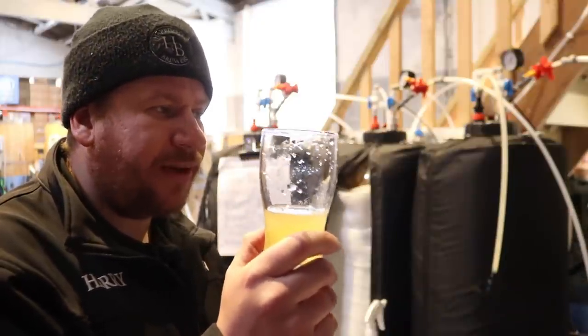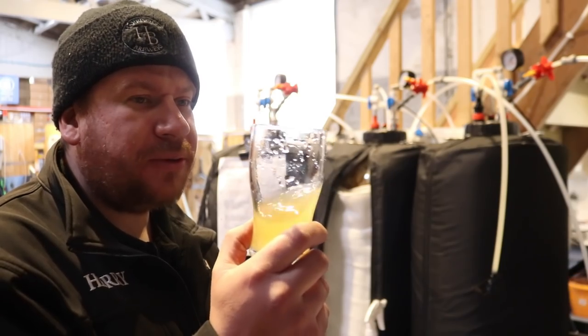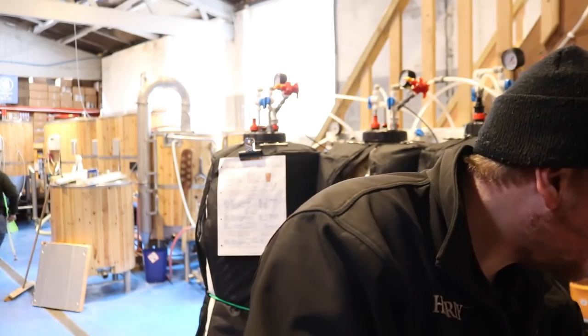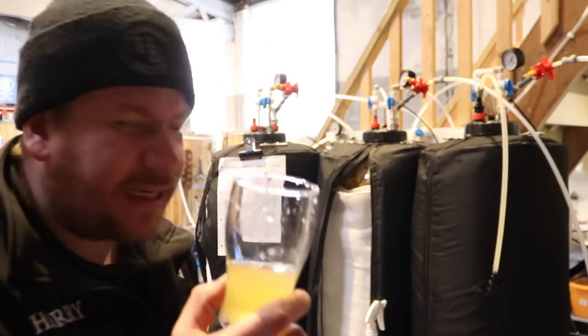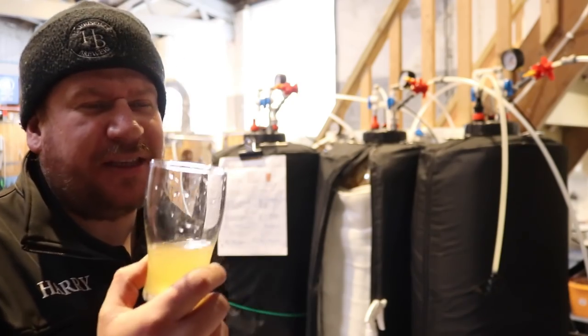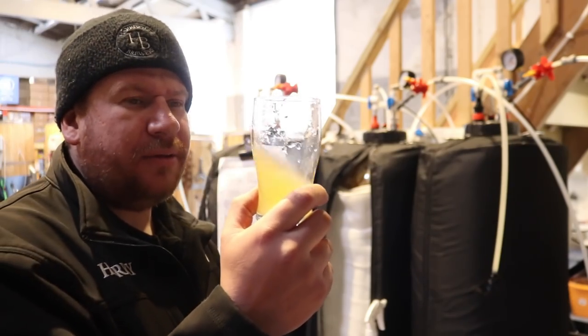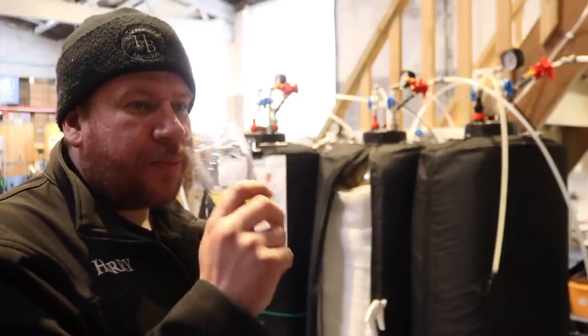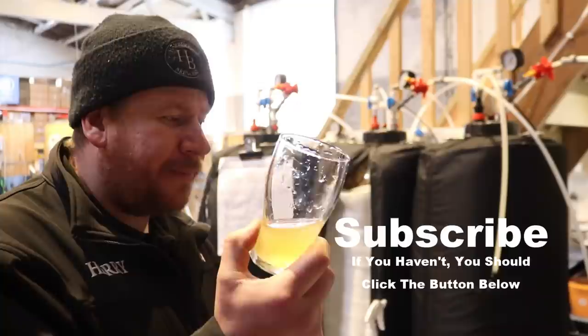Yeah, definitely orangey. Almost, and the wheat as well. Is the wheat in there? No, it's 100% pale. Tastes a little bit wheaty, almost like a Hefeweizen of some type. Or like a Hoegaarden almost. I think I've got the bitterness right on this.